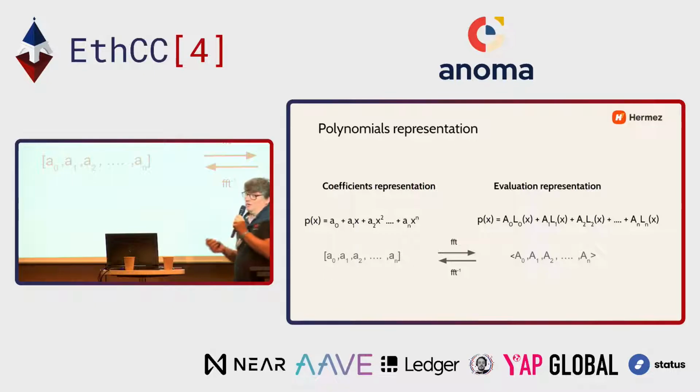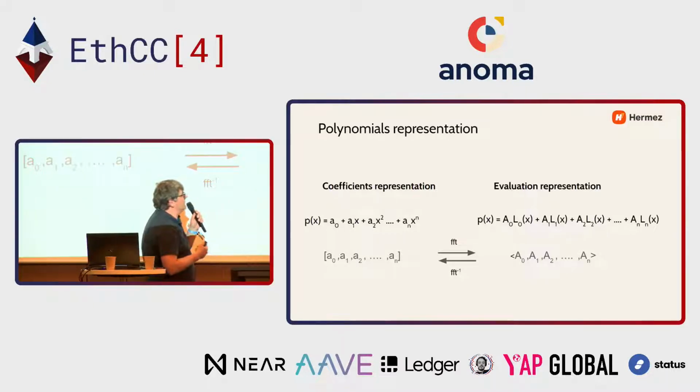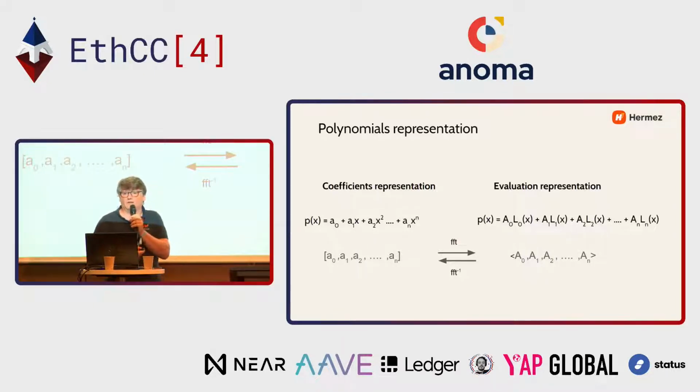But a polynomial can also be represented by what we call the evaluation form. For example, if we have 2 points, we also define a line. Okay? If we have 3 points, we can have a 2-degree polynomial. So at the end, you just need evaluations at some specific points.